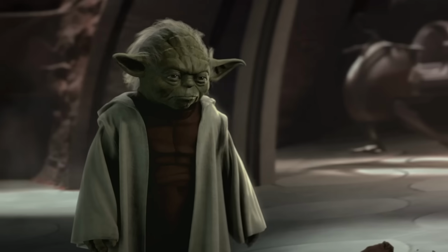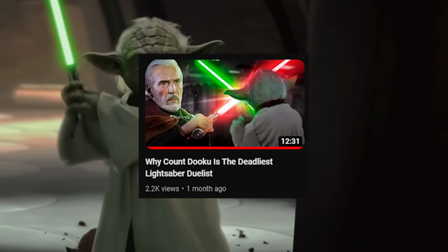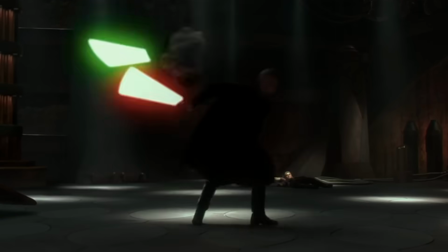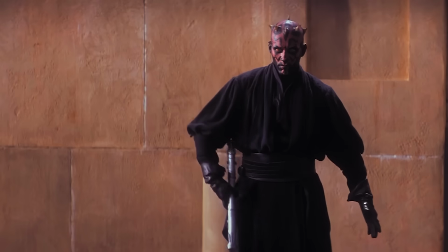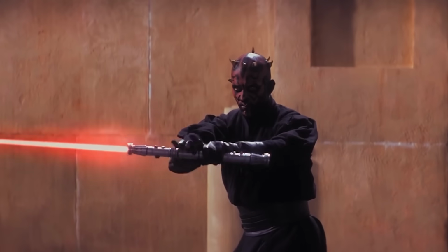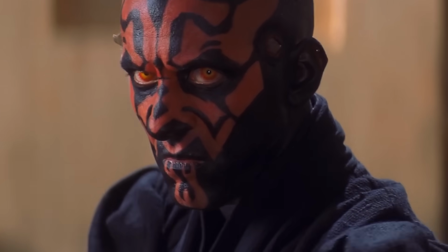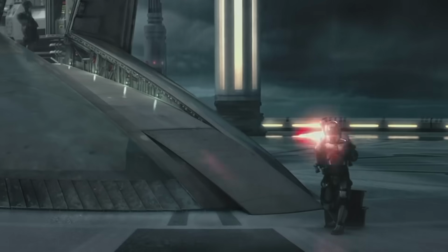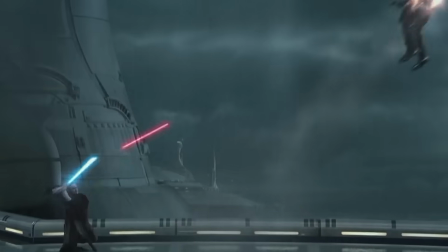We explained Dooku's proficiency with Form 2 in our recent video where we broke down why exactly he is such a deadly lightsaber duelist. Makashi was at its best when used against a single opponent with a single blade, but allowed more skilled users like Dooku to hold their own against multiple challengers at once. Before the re-emergence of the Sith through Darth Maul, very few Jedi practiced Makashi, since it was geared towards lightsaber on lightsaber combat, but didn't address projectiles like blasters as proficiently as combat styles like Form 3.